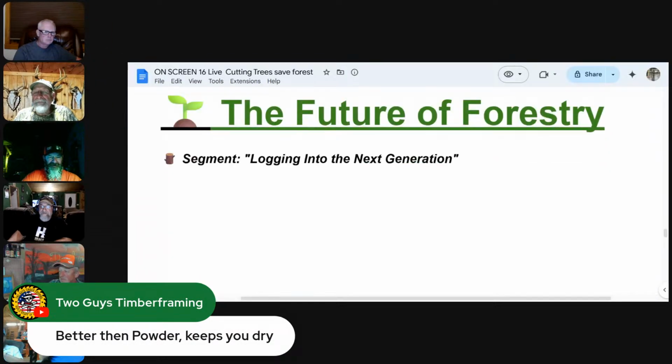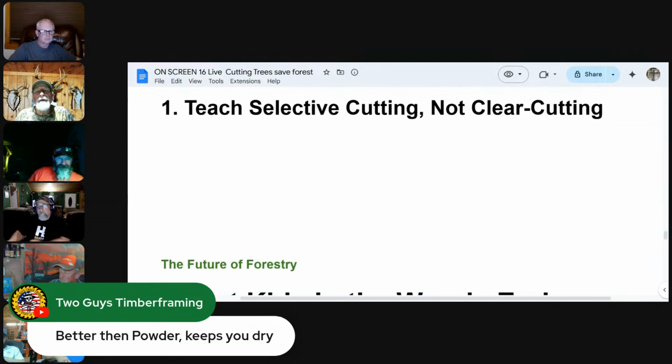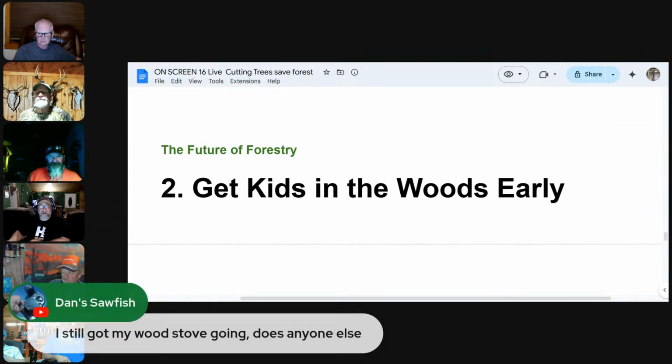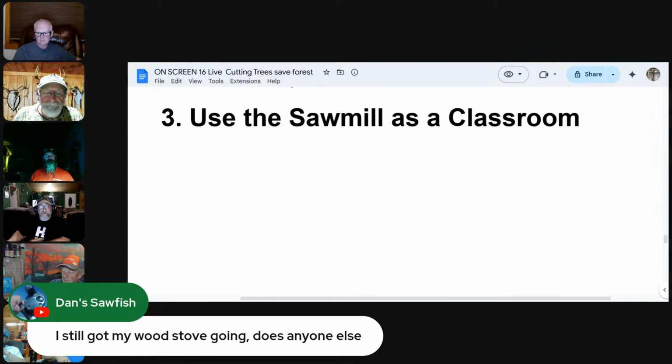Here's a good one. What do you think the future of forestry is? Teaching. Well, it depends on our next generation, John. I think it depends on whether you can get them off the couch. Get them in the woods early before they're on the couch. Well, they've already been on the couch thanks to COVID.